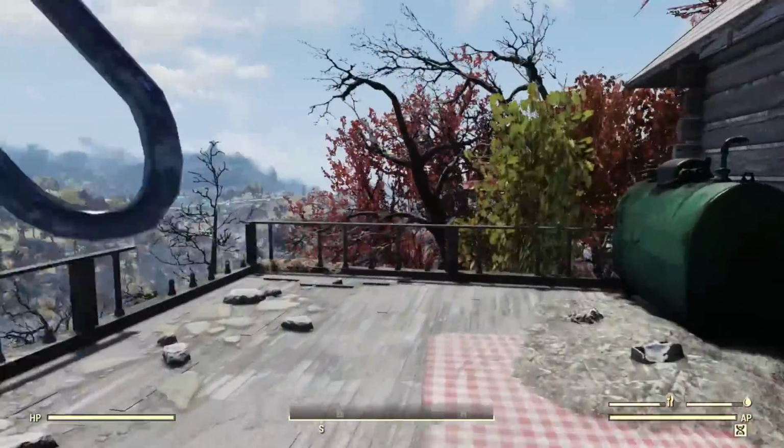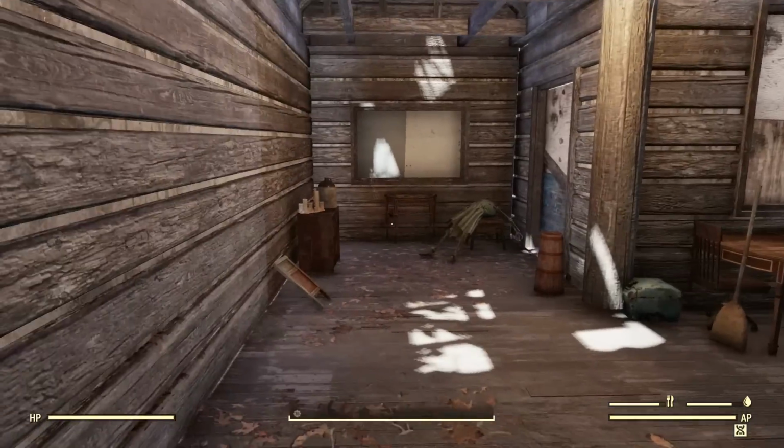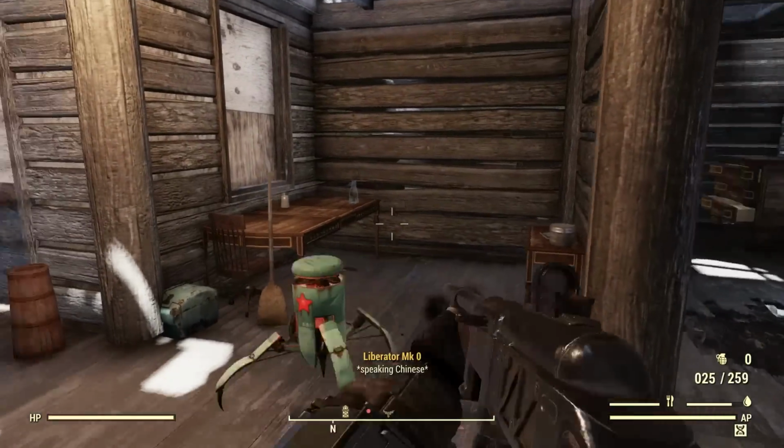But yeah, inside here, there's not much going on. Might run into an enemy or two coming here. A few things that you can loot in here if you want.